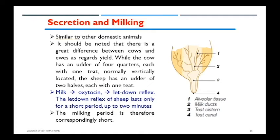And we are also familiar that cows usually have 4 quarters to the udder, as we discussed previously in lecture number 2, but here we see that the sheep has an udder of two halves, each with one teat. So it has two halves where two different qualities of milk can be obtained, like we discussed previously. If you take a look at the figure attached here, you can understand that the features are quite similar inside.